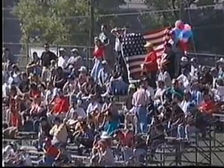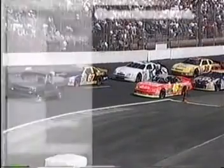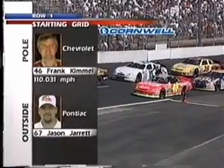Hello again, everyone. I'm Rick Benjamin. Bill Venturini is alongside. Don Radebaugh will be on pit road for us for coverage of the Jasper Engines and Transmissions 200 today. Here's your Cornwell Tools starting lineup.